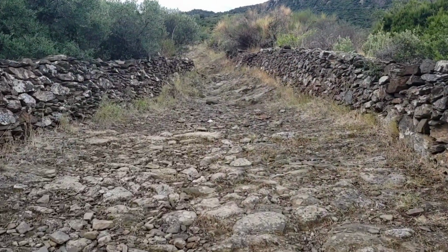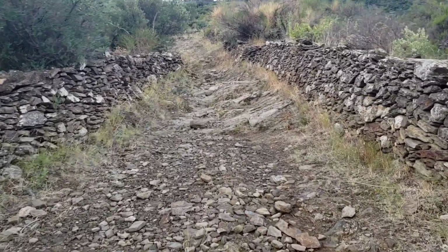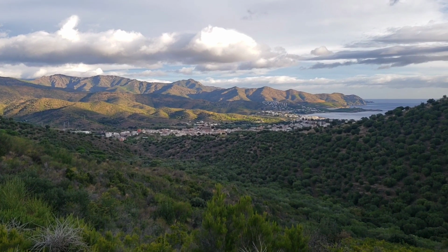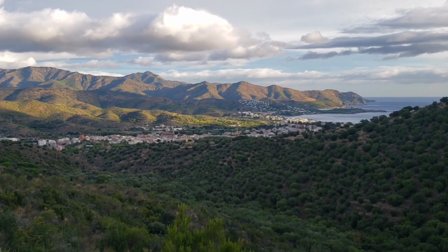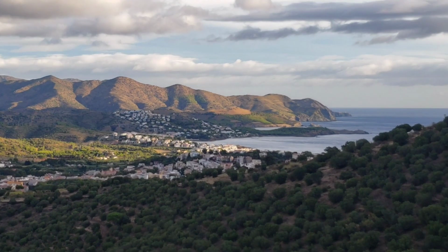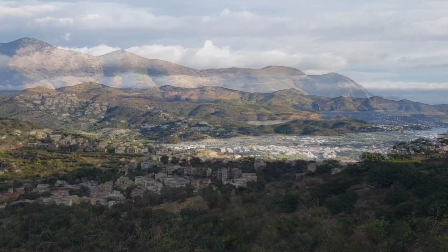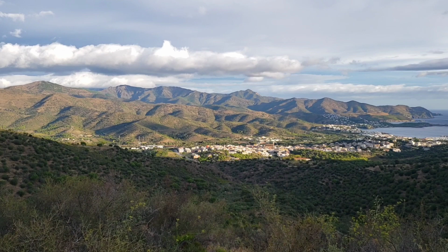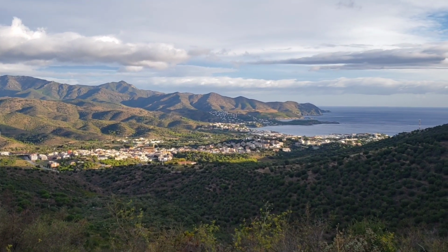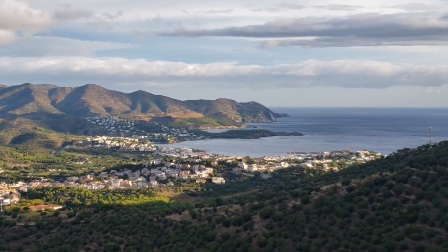Oh, this is fairly well constructed until we get to the bend ahead. I wonder if it's an old Roman road. Well, we have yet to actually reach the Mediterranean, but looking down here at Llançà, the town we just left, oh, it looks pretty nice. Llançà looks better from a distance than it does up close. Well, at least the part we were in seemed pretty commercialized. But yeah, closer to the Mediterranean looks a lot nicer. Probably is a lot nicer.